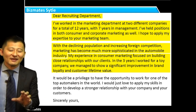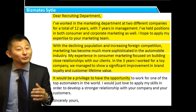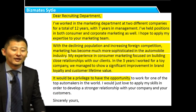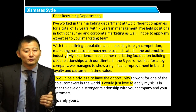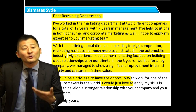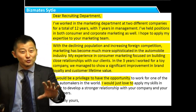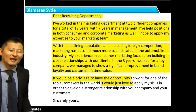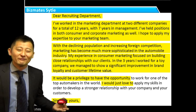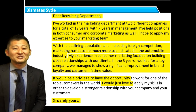And at the end, bring a little bit of personality into your email. "It would be a privilege to have the opportunity." So you're showing a lot of respect to them. And "I would just love to apply my skills in order to..." It's a little bit casual, but it brings out your personality. So that balance of professional yet personal is really important. And I closed with "Sincerely yours" instead of "Best regards," because everyone in Japan uses "Best regards." So it's a little bit different, so it catches their attention.